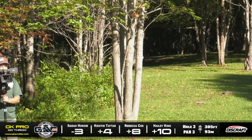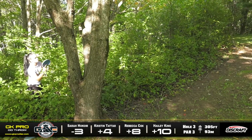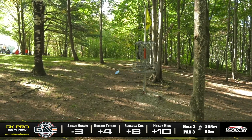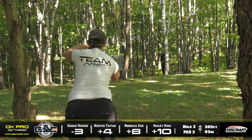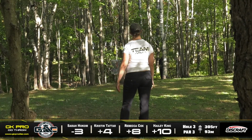Yeah, this is way too much hyzer. Yeah, Kristin relying on that flip up. Didn't quite get it, and she's in a tough spot here. Throwing the forehand really nicely, though, and gets a roll up next to the basket. She'll be tapping in for par. Sarah just laying that up smartly.